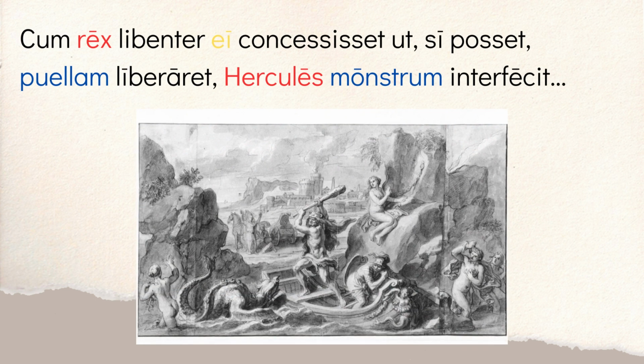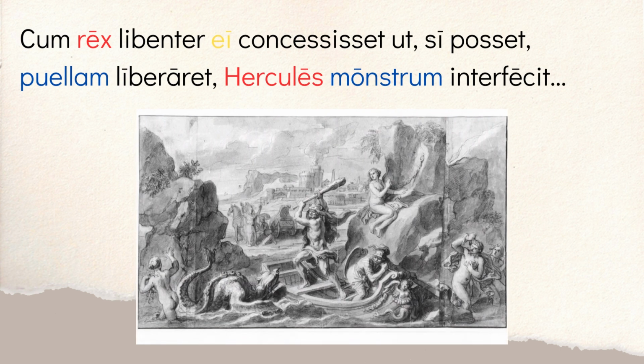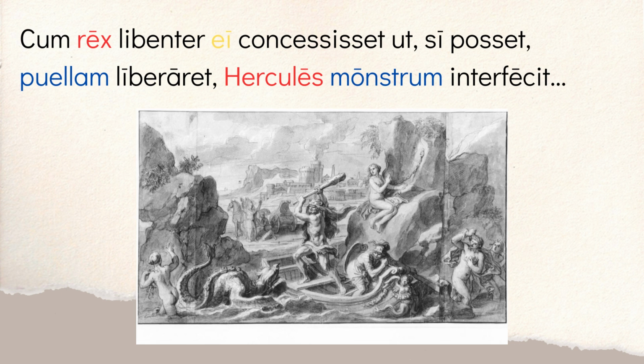Then you have cum rex libenter concessit ut si posset puellam liberaret Hercules monstrum interfecit. So when the king gladly, concessit is subjunctive here. You could say he had yielded, right? Pluperfect tense, when he had yielded to him, meaning to Hercules, so that si posset, if he might be able, again, it's an imperfect subjunctive here. So if he might be able, if he was able, he sort of yielded to Hercules so that liberaret, he might free puellam, the girl.